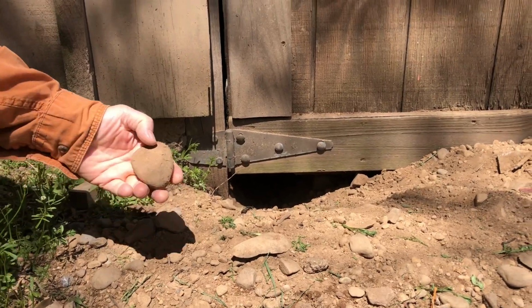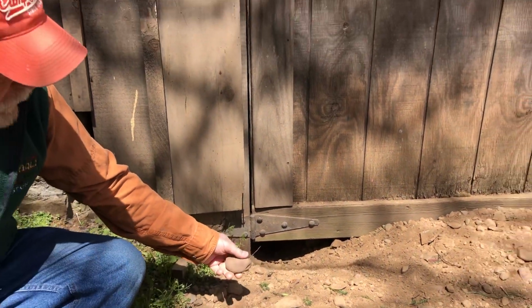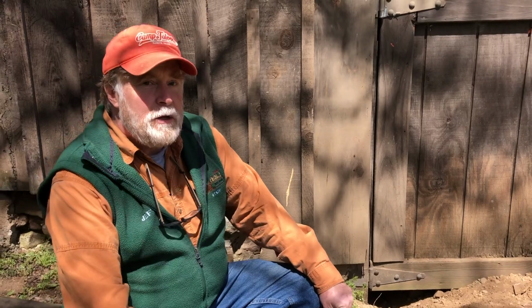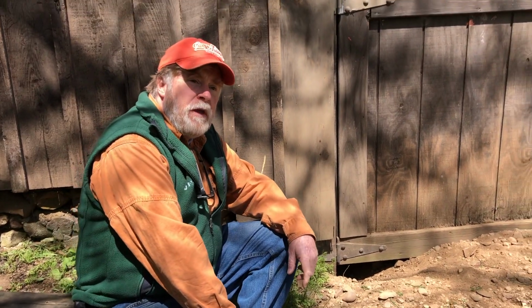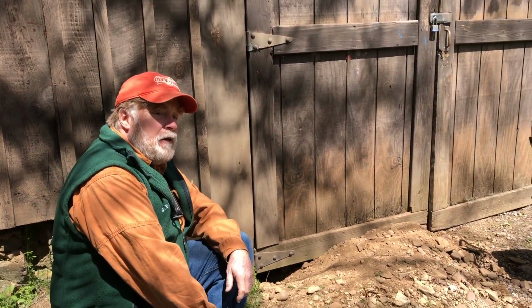You can see that I don't think a squirrel would do that. I don't think a chipmunk would do that. So the question becomes, what other animal would do that? And why would they do it right here at the barn? Well, I know the answer to part of the question.